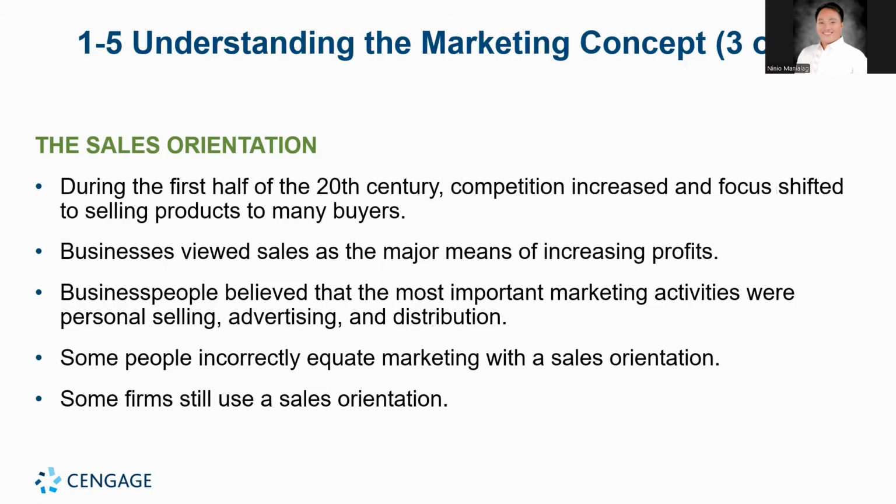During this half of the 20th century, competition increased and focus shifted to selling products to many buyers. As more businesses were able to produce products, competition became stronger. Companies realized that simply making products was no longer enough because customers already had many choices. Because competition became stronger, businesses started to believe that increasing sales was the main way to achieve business success. During the sales orientation period, companies believed that the more products they could sell, the more profit they could earn. Their main focus was on convincing customers to purchase products rather than first understanding customers' needs. For example, a company may produce a large number of products and focus on aggressive selling techniques to increase sales, even if customers do not necessarily need the product.